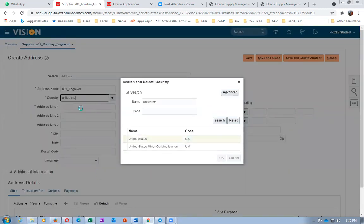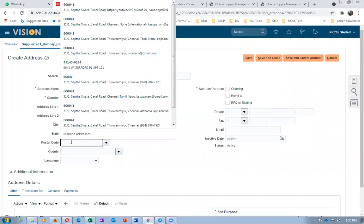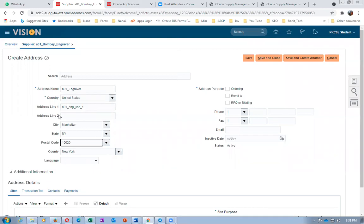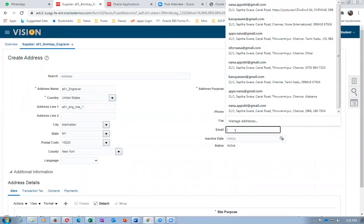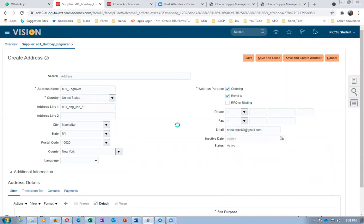Address line one. It is A01_ENG_line1. So I'll now go to the postal code 1000. These numbers are only for easy understanding, but in real time, you have to give the real names and addresses. Make ordering and remit enabled. And then I'm going to give one of my email IDs, nana.app60@gmail.com.